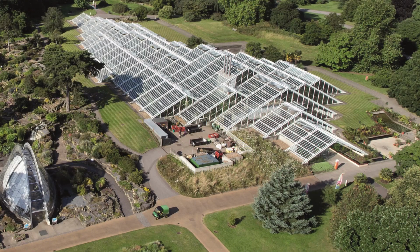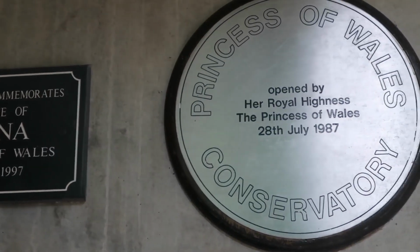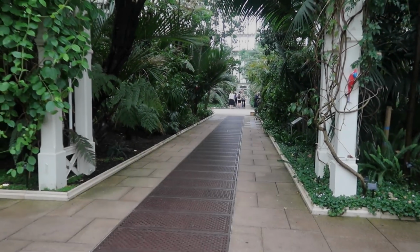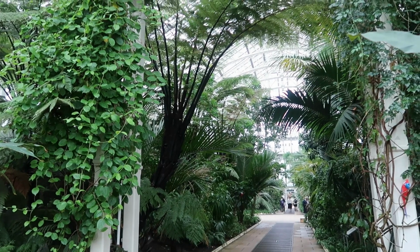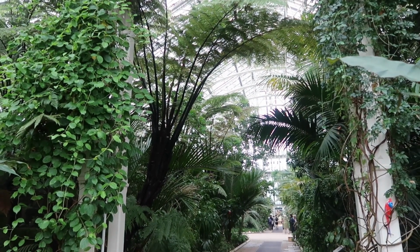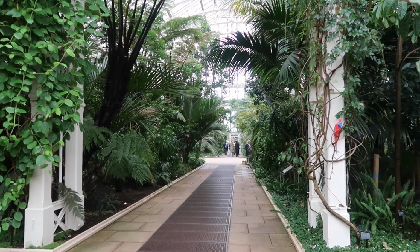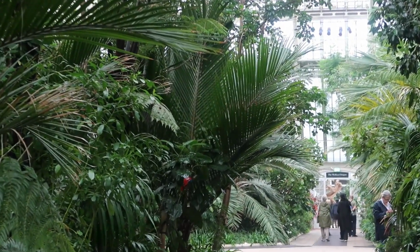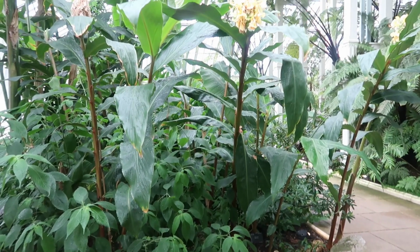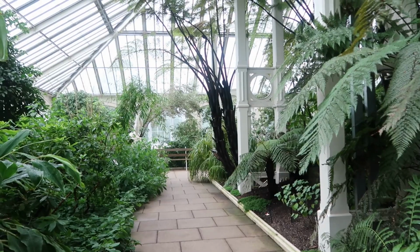After that, we visited the Princess of Wales Conservatory, which was opened in 1987. It too is a huge glass house covering an area of 4,500 square meters. It is the most complex and technologically advanced building in the Kew Gardens. It has been designed to imitate the different habitats on the planet and contains 10 computer-controlled climate zones.